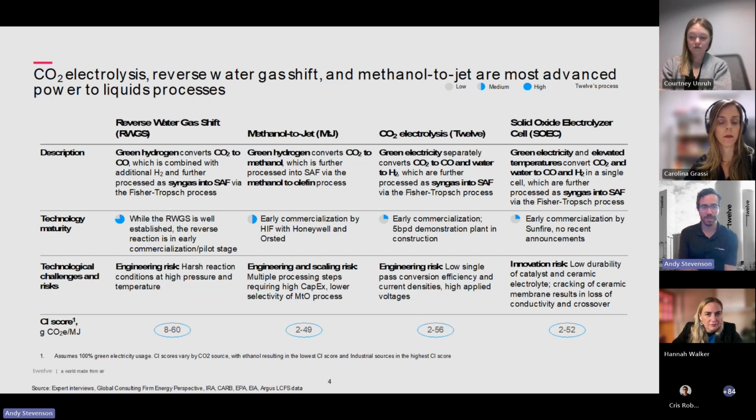I would say of all of these pathways, none of them are really well scaled up yet, but we see that CO2 electrolysis, reverse water gas shift, and methanol to jet are perhaps the most advanced of the three, or of the four pathways. And when we talk to independent project developers in the market, those three are the ones that most people focus on as the most promising. So I'll go through each of them and talk a little bit about the differences.